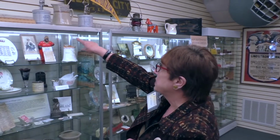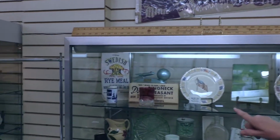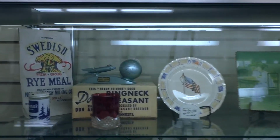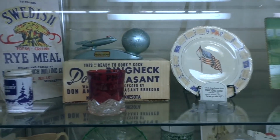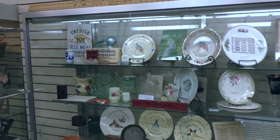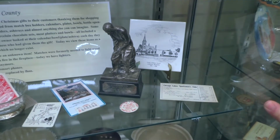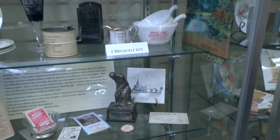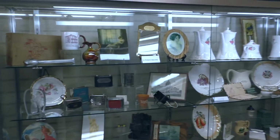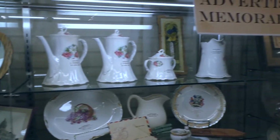These are all items, yardsticks, everything even to a live ring-neck pheasant that you could send for and then butcher, it's ready to cook. And I would keep even golf trophies. That was from Chisago City, from a golf course. So very unusual items, and to have them all in one place is very cool.